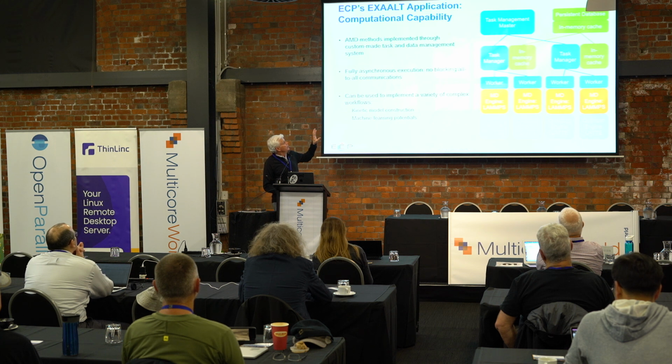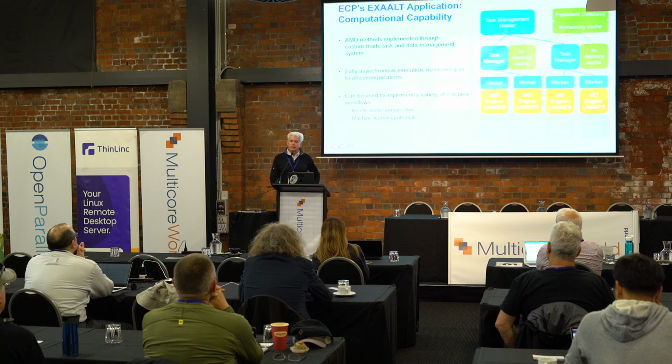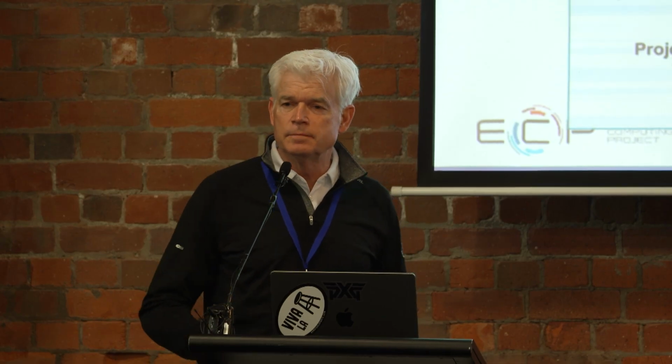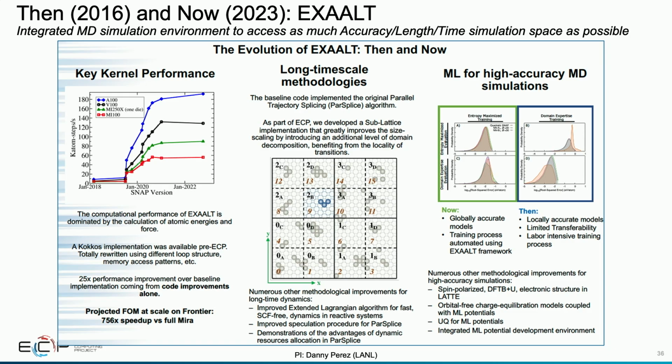And this led to a capability known as ParSplice, which actually we found during COVID was also useful for soft matter MD codes like NAMD, Amber, and GROMACS. So it's a nice environment that I think is going to have legs outside of just metal alloys, which has been our focus. And again, this is the effort known as EXAALT.